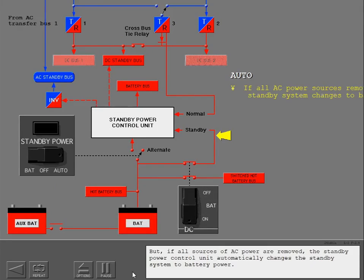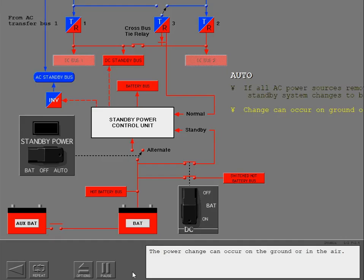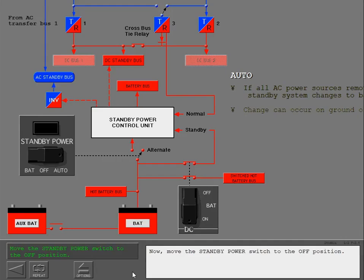But if all sources of AC power are removed, the standby power control unit automatically changes the standby system to battery power. The power change can occur on the ground or in the air. Now move the standby power switch to the off position.